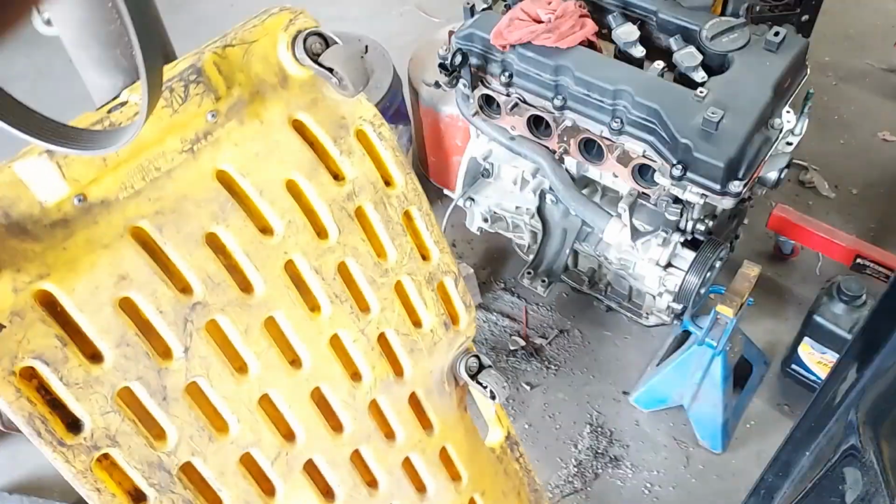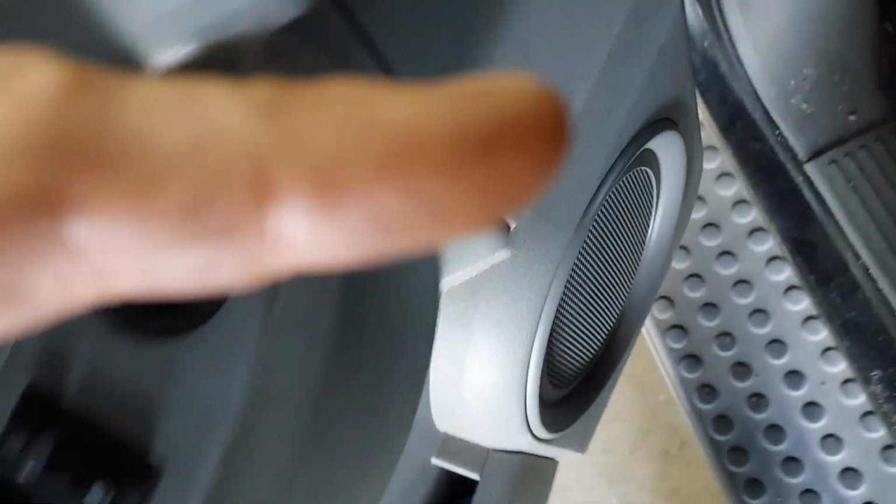We'll take a quick look under the hood. I haven't got it all back together yet, but this is the path we're going to go. Chryslers are funny vehicles. They do some weird stuff. The ECMs in these are not too bad, but they do give trouble. I have seen problematic ECMs in some of these, but this is where we're going to go with it.